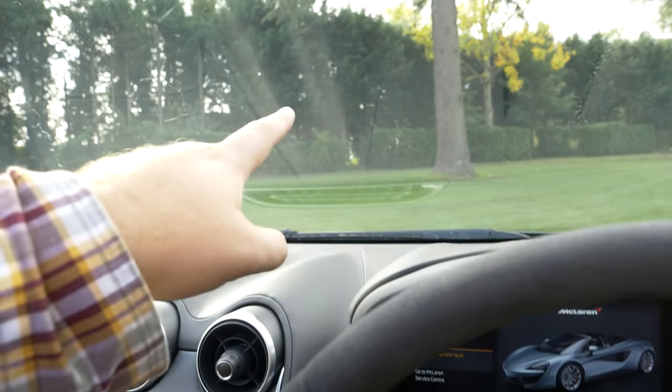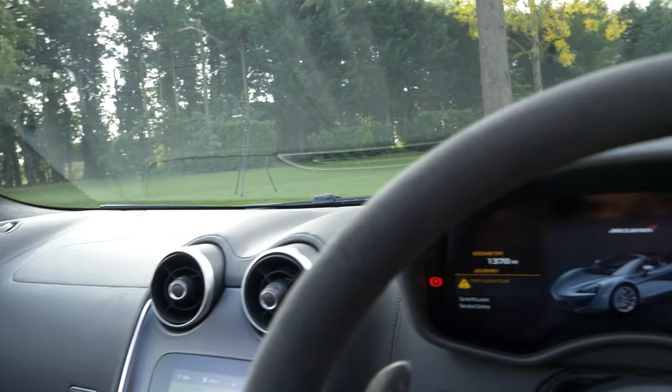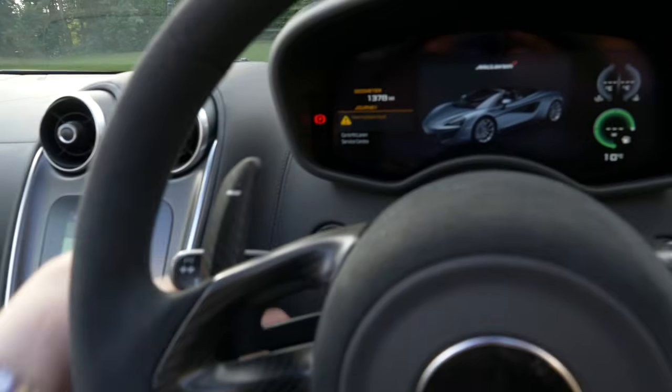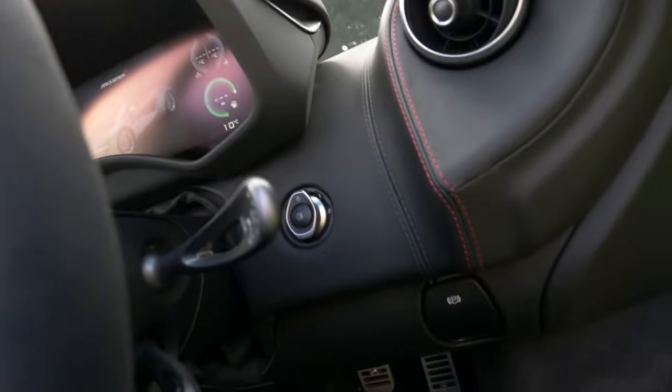We think that's for reflections. I think that's a deliberate choice on McLaren's behalf. The rearview mirror looks a little cheap compared to, say, the one in the Audi R8, but then all these levers and things here are all really, really beautiful.